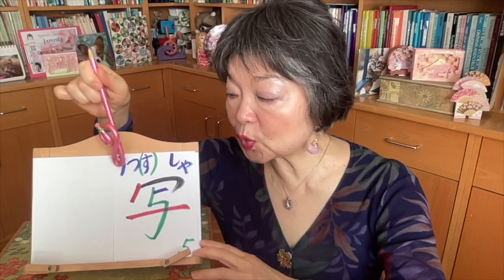Kanji video number 10 of JLPT N4 about hobbies. The first kanji is this one. We can pronounce utsusu, utsushimasu. It means to copy written items. Copy. And shashin. Shashin is the picture or the photograph.